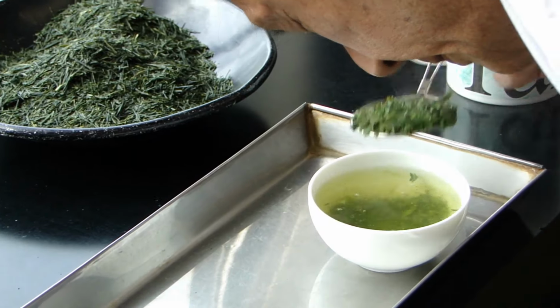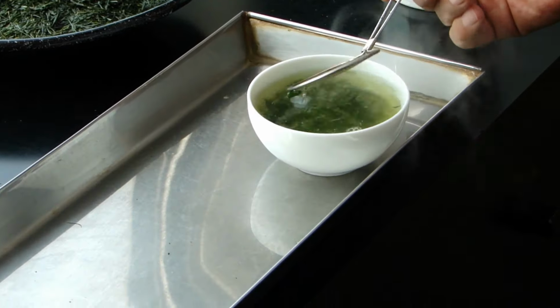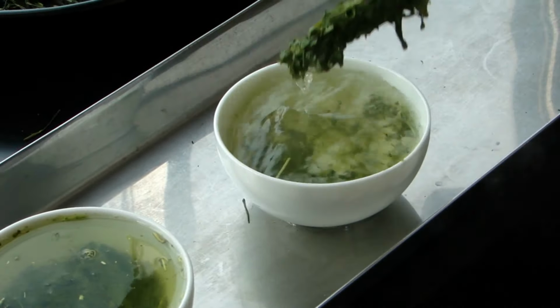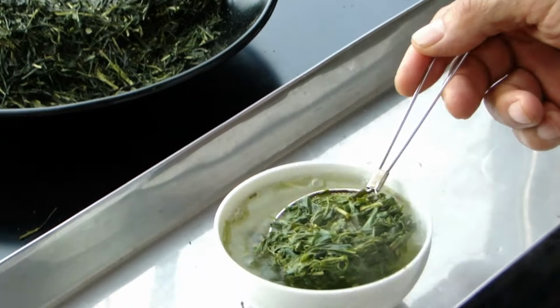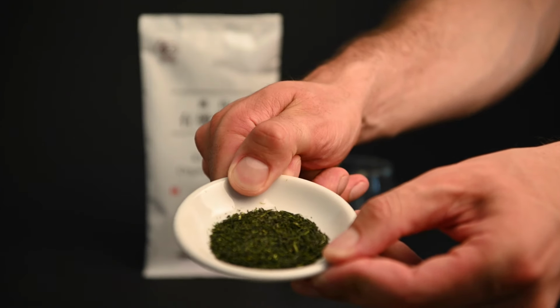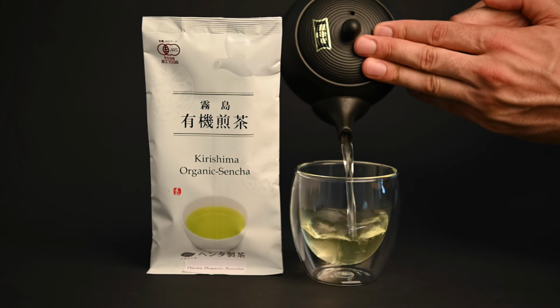Now let's talk about the freshness of a tea. When it comes to how to choose a good green tea, you will really want to choose a tea that's fresh. Tea doesn't go bad nearly as quickly as other types of packaged goods, and if properly sealed, it can retain its flavor for at least a year.